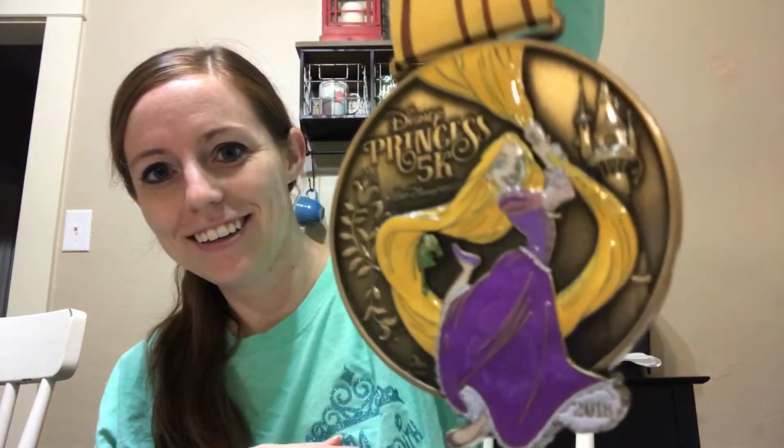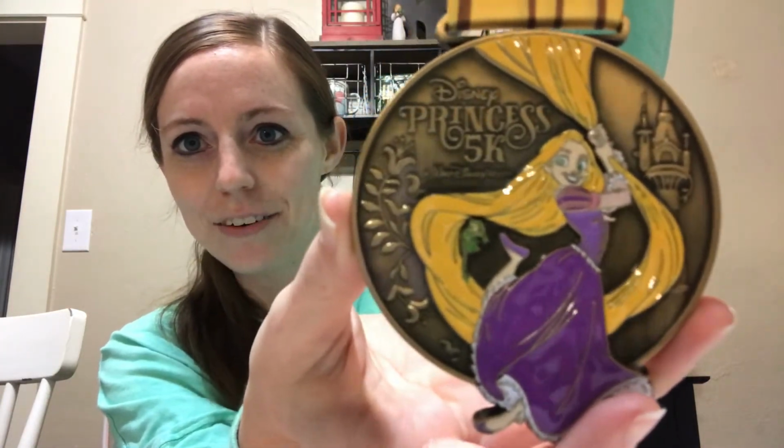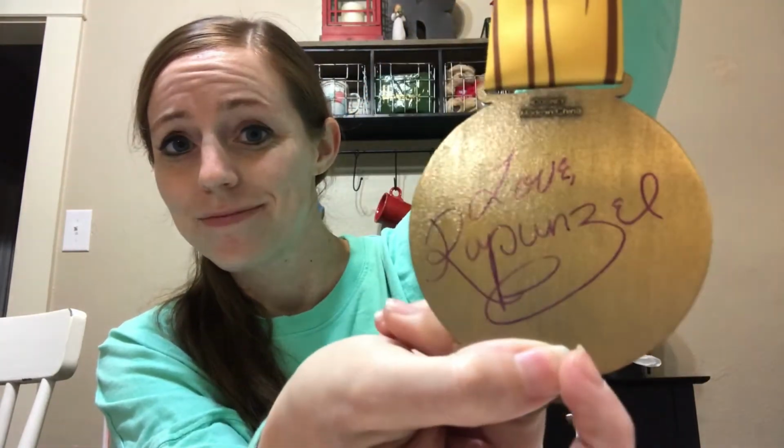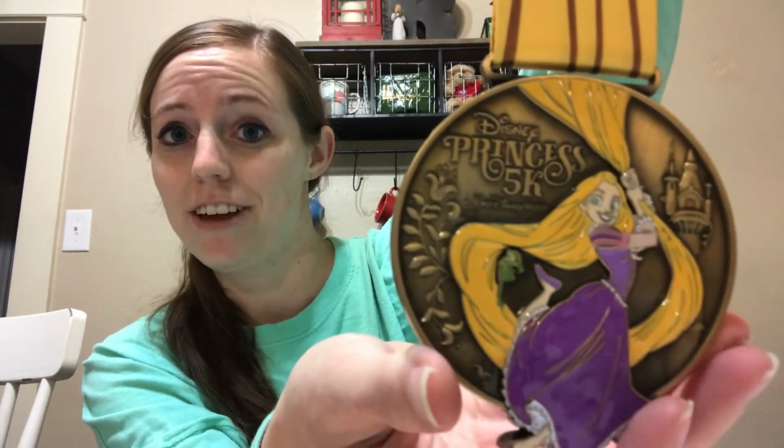All right, here we go. So first question, favorite 5K medal or medallion? Wasn't around when they had the rubber medallions, so mine's medal. And it is the 5K from Princess Half Marathon Weekend, Rapunzel. Swinging in on her hair. I just think the detail is really awesome and the coloring. And she signed it for me. And there's little Pascal. You can't say no to that face, just saying.